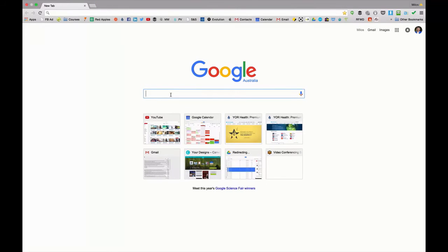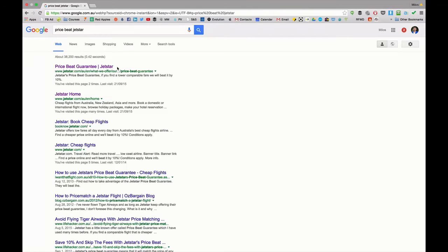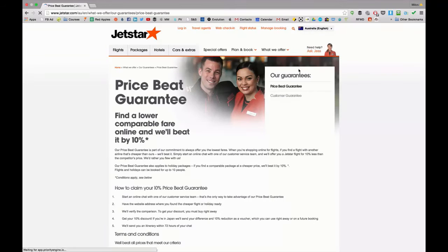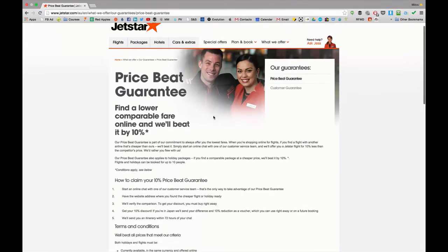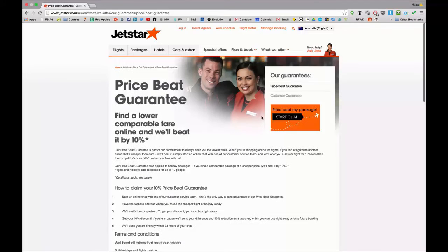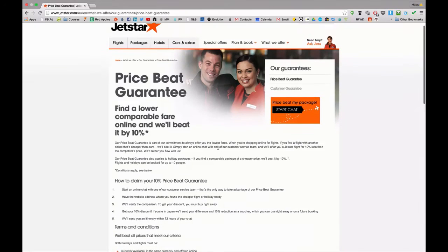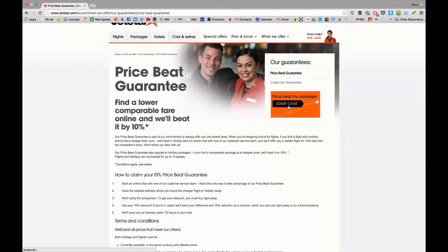Alright, so how do you actually use the price beat guarantee with Jetstar? You're going to search for it. You're not going to get better prices than this. Jetstar is going to find a comparable fare and beat that by 10%, as long as it's within 1 hour of the Jetstar flight that you find, that flight that is cheaper, and it has to be one way. So you can't do a return flight with this. So what you're going to do is start the chat.